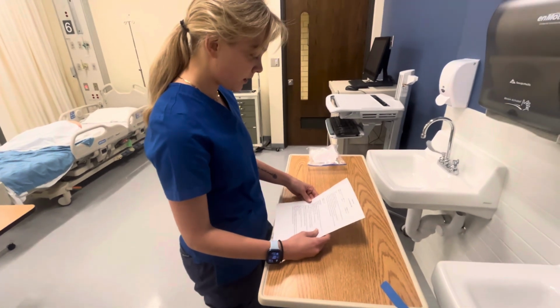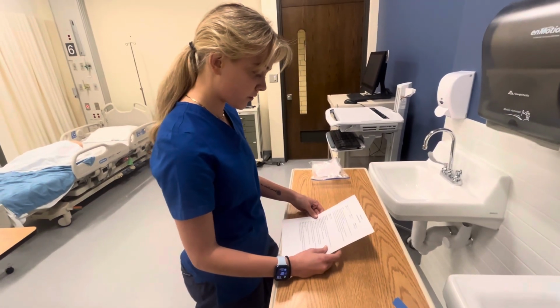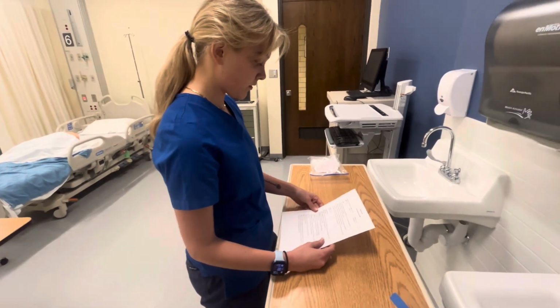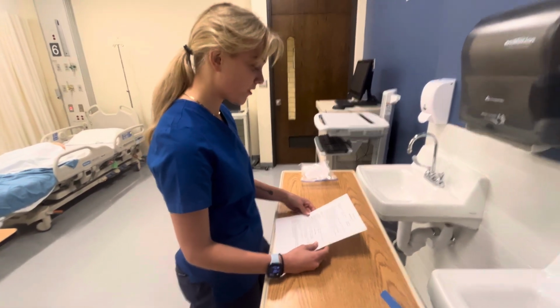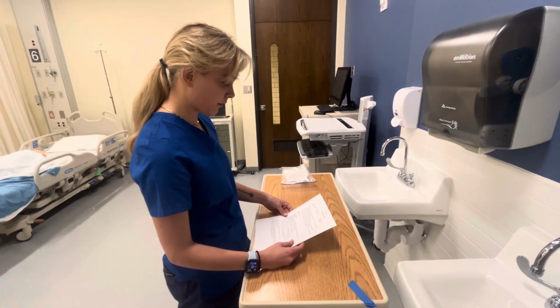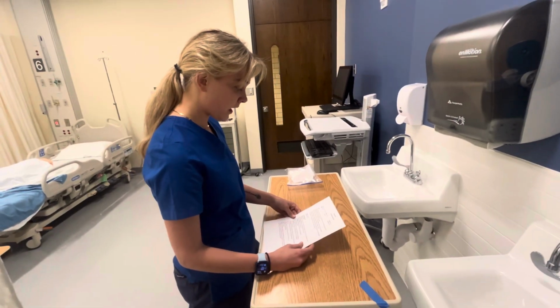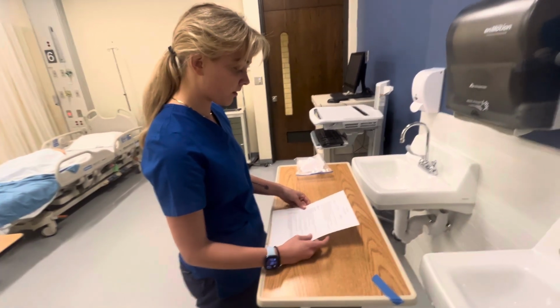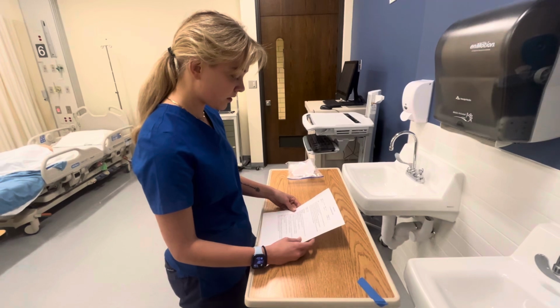It looks like Joanne Peterson was recently admitted to our medical surgical unit for the diagnosis of hypertension. Her past medical history shows she had hypertension before, and asthma. Her medication list shows metoprolol, 50 milligrams by mouth daily, an albuterol inhaler, 2 puffs as needed for shortness of breath, and acetaminophen, 500 milligrams as needed for pain. And it looks like she lives at home.